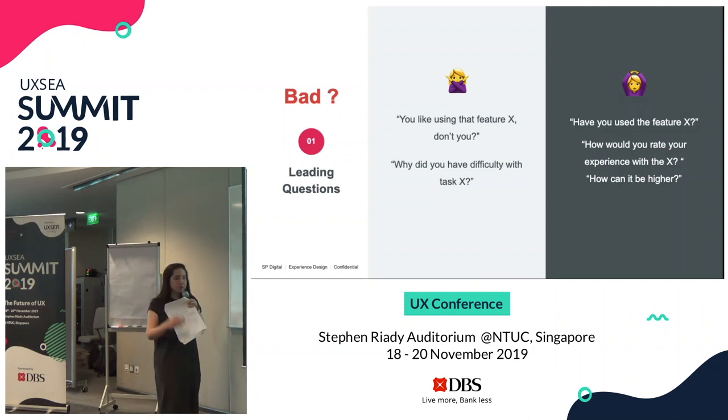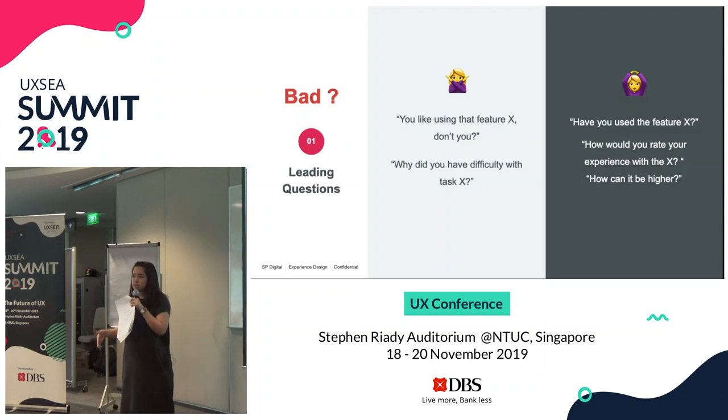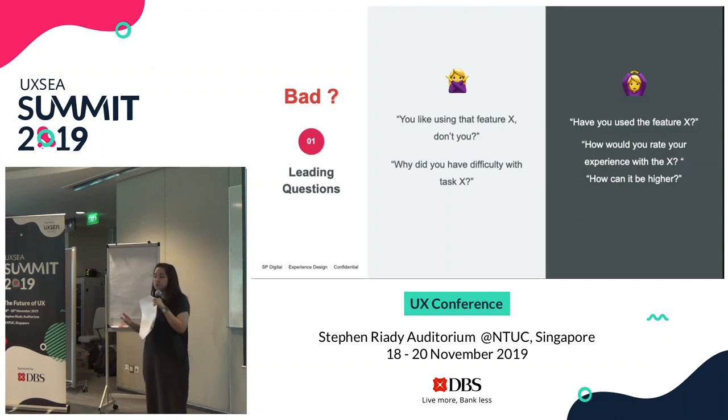So we always start by asking whether they're using the feature or not. When they use the feature, when was the last time they used it? And then we go through the whole process: how was the experience? What did you do? Why are you using the app? And then, how would you rate your experience with feature X, and how can it be higher? We don't assume that they have problems with the feature. We ask how the experience was, how they would rate it, and how it can be higher. And then we can see some improvement opportunities for that particular feature.